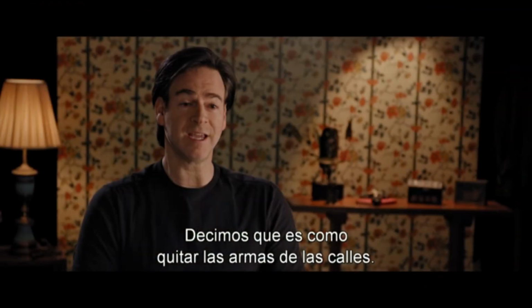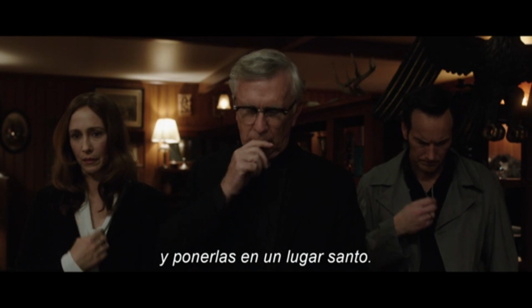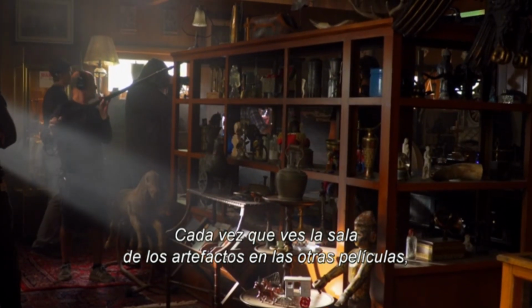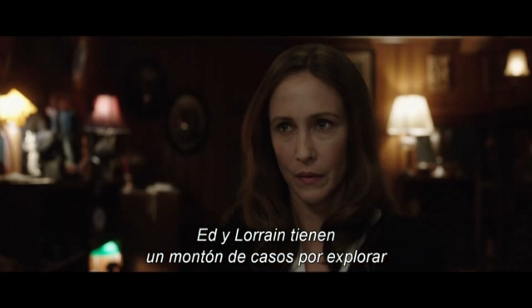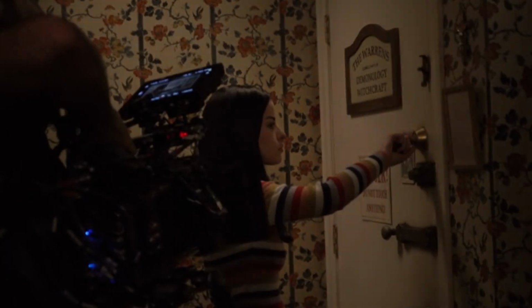We refer to it as taking guns off the street. They take these things that should not be out there in the world, and they put them in this sanctified place. Every time you see the artifact room in any of the other movies, you're sort of going like, what's that story? What's this story? Ed and Lorraine have a ton of cases to explore, and this gives us an opportunity to get a glimpse into a couple of them.